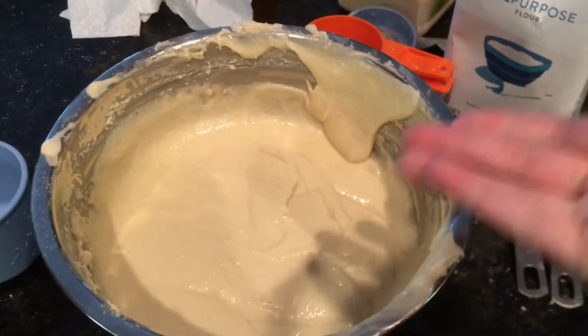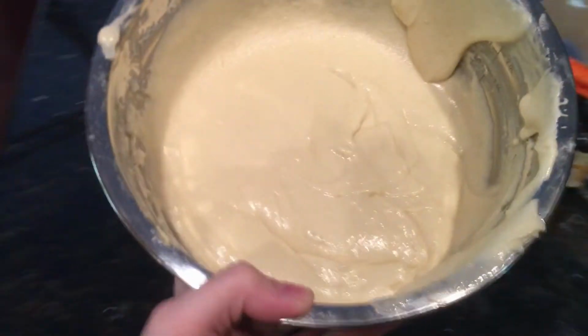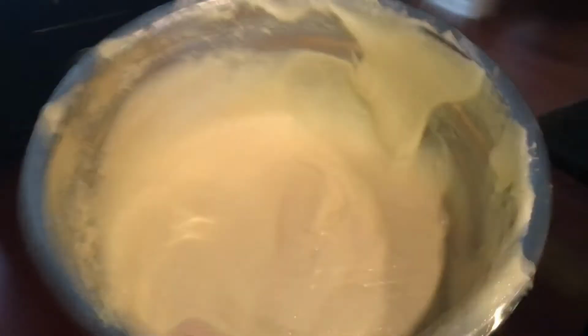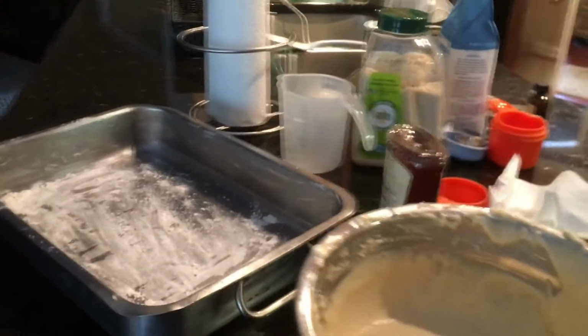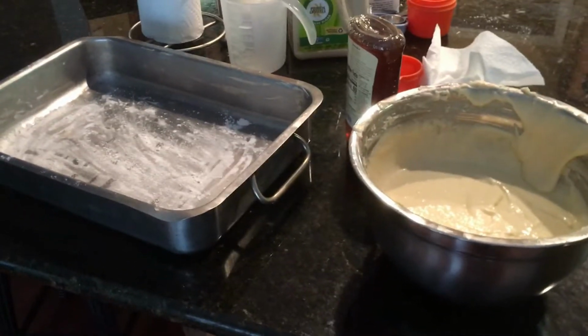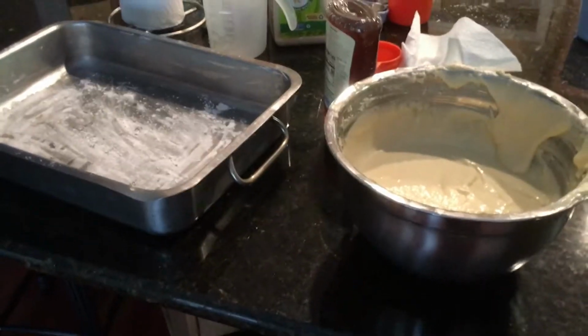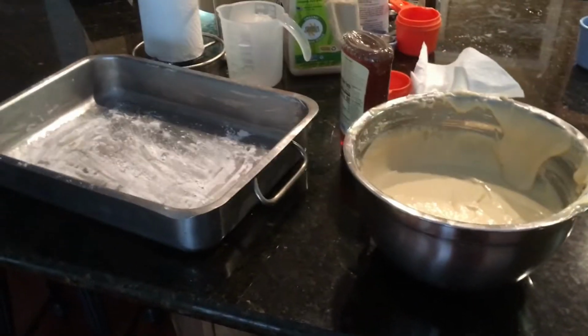Okay guys, there's our batter. That actually looks really good. I remember what it looked like last time when we were making a cake, and so the final step is to now put it in this pan. I'm actually pretty psyched so far, even though the mixer attacked me a couple of times. This is going surprisingly well. I can't wait to see how it turns out.